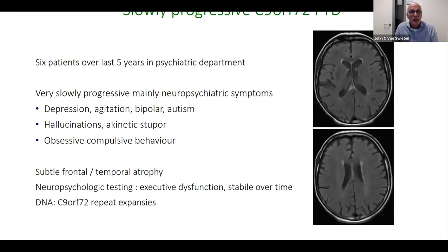In the last 5 years, we have seen 6 patients with uncommon psychiatric disorders, and that means depression, agitation, bipolar, and in one patient there was autism already since 20 years, and it was strange behavior, but there was no progression. That loss of progression, but with a sudden onset of changes after 10, 20 years, should remind you that it might be C9orf.